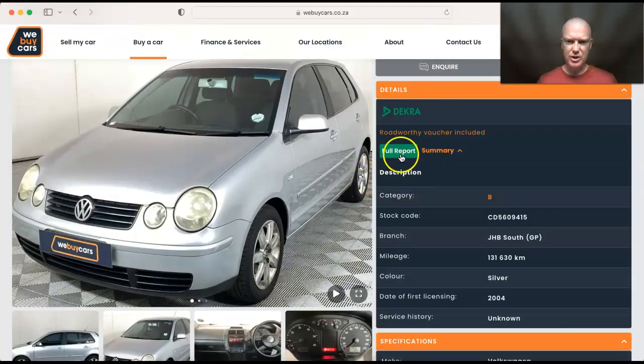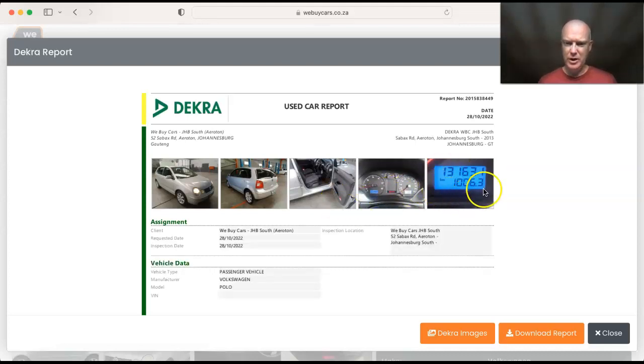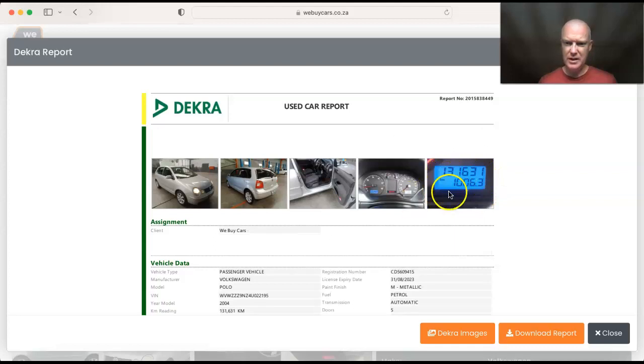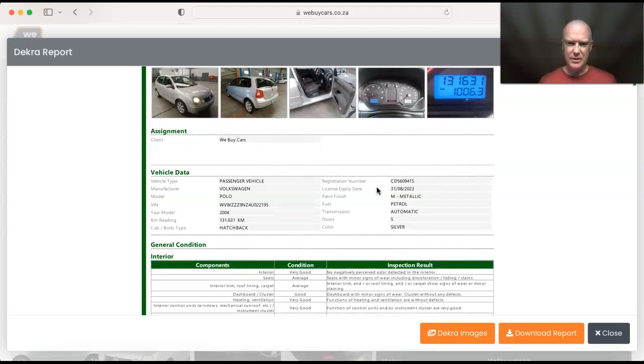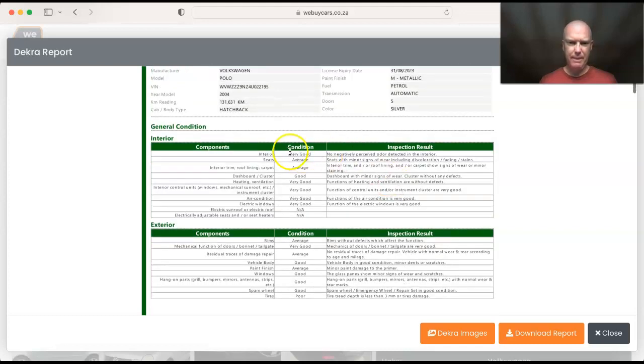Alright, so let us jump into the full report. Let's have a look here. There's the typical blue background lighting that comes on when you put the lights on the vehicle, looking quite smart. Just confirmation of all the details, the VIN number, mileage, petrol. Here's a confirmation of the automatic. License expiry only in August of this year, so I've still got some time there.